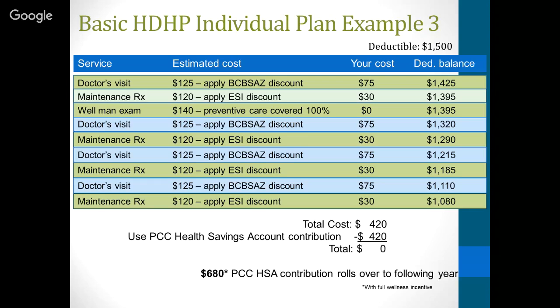We're going to assume we earned the full wellness incentive. So $420 comes out to pay for those expenses. And we actually have almost $700 of college money to roll over to the following year.